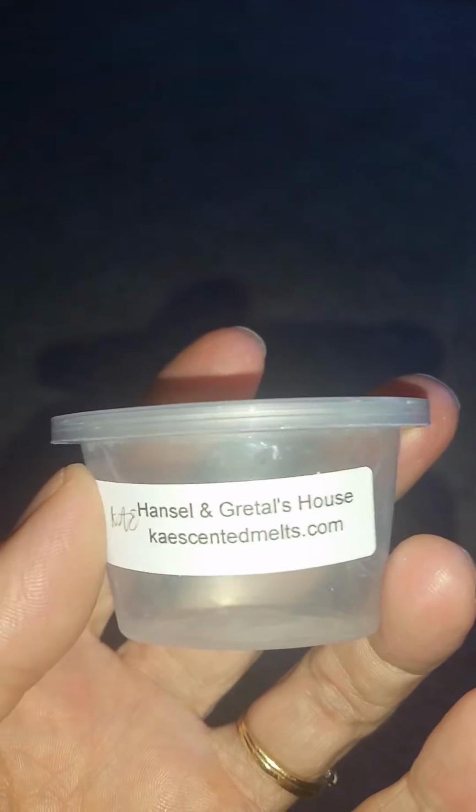Hansel and Gretel's House. Yeah, this one is just your typical kind of cinnamon cookie spice type of thing. It's actually not that strong. It doesn't throw that strong. It's a nice scent. It's not really good or long on the throw. So, I'm not getting that one.